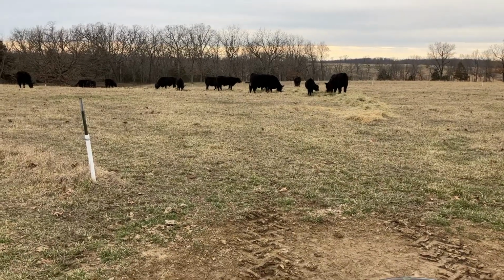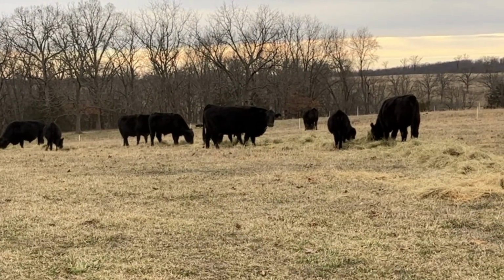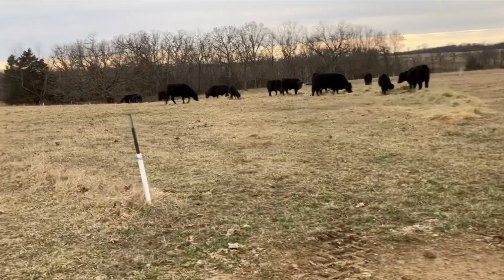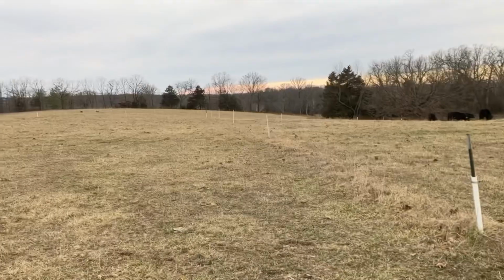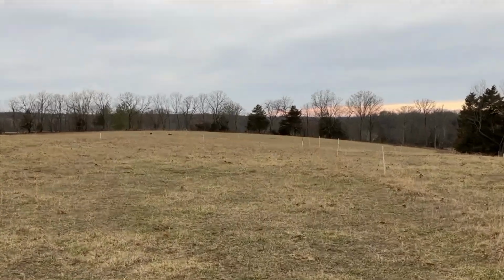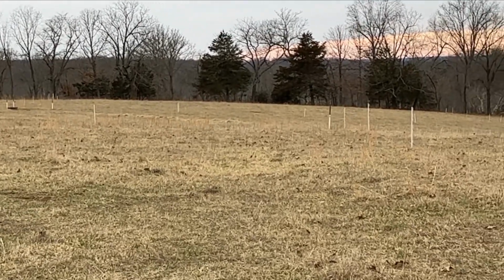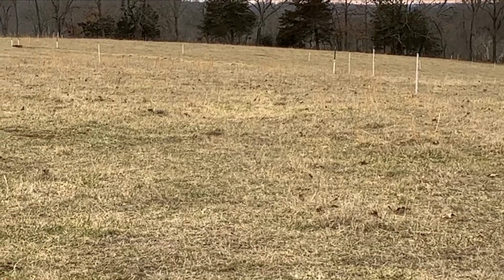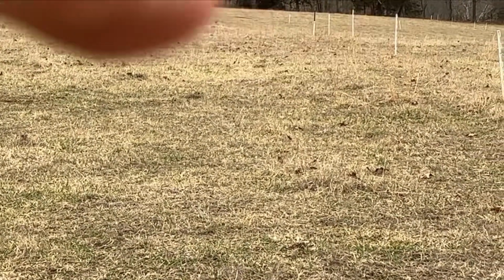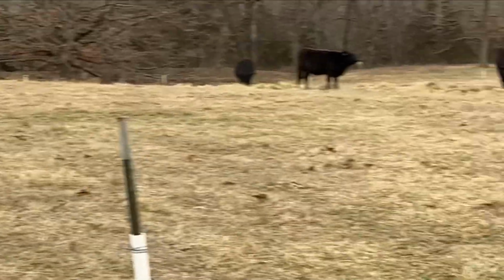So this is the seventh move in our rotational bale grazing. Again, I put out a half a bale, and they'll stay in here for 24 hours, and I've already got the other half bale in the next paddock back over here. Might be a little hard to see it. Let's see if I can zoom in a little bit. It's kind of like right in there, top of the picture. Anyway, seventh move.